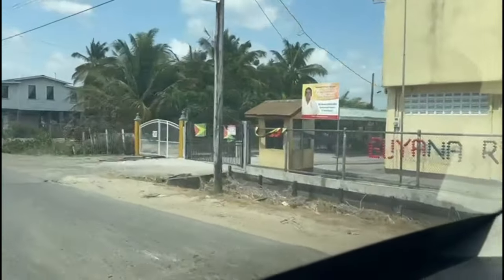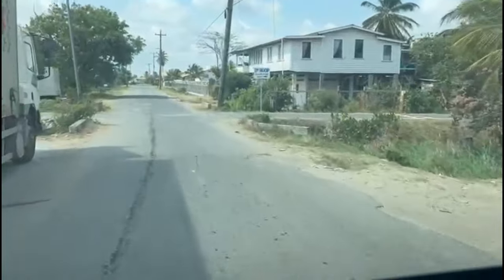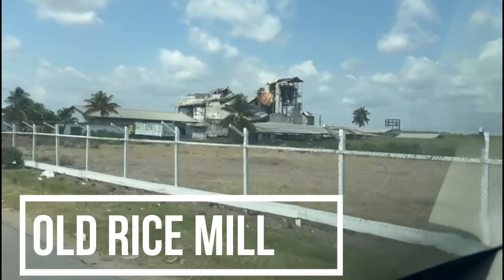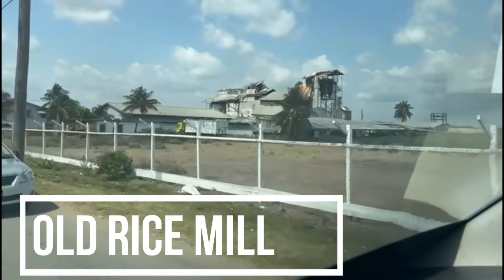And in case you are wondering, every facility exists here, from the community playgrounds to the places of worship, schools, and guess what? The huge houses are striking.